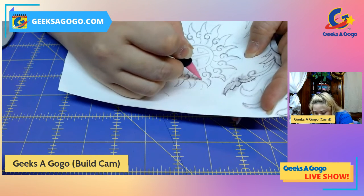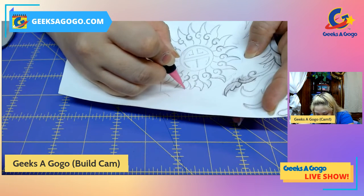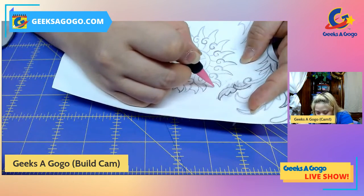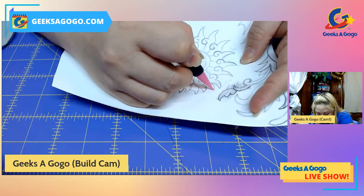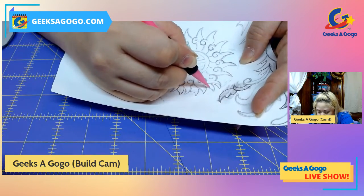Oh, I'm missing petals here. I'm missing petals. And I'm not doing a good job drawing. Help! But yeah, there's supposed to be petals in between these things. Sorry. All right.